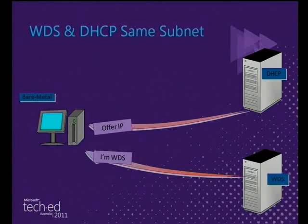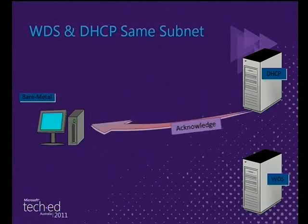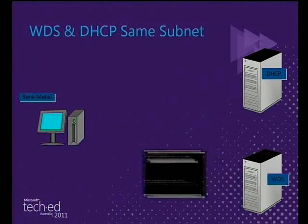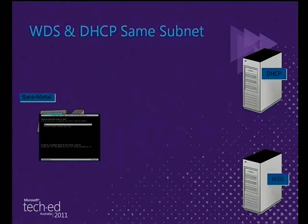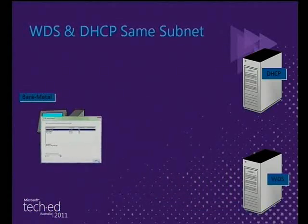All that's in the offer packet, and this is kind of strange, it says PXE client. You would think it would say PXE server, but it doesn't. The data in the packet itself says PXE client, but that's telling the PXE client that he is the PXE server. Sends a request packet to DHCP and an acknowledge. Then you get your list of Windows pre-installation environments, WinPEs, and a list of operating system images to choose from that you've previously added to WDS.